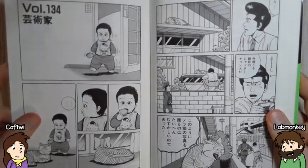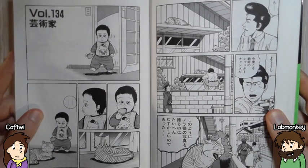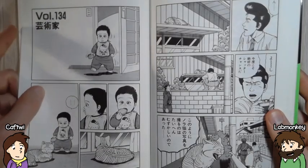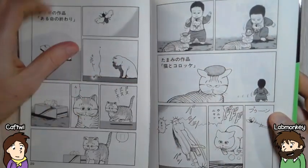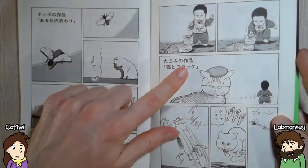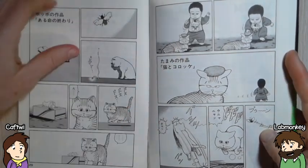This chapter's funny. So the couple, they've got a baby now. By this point in the manga series. Hello Kitty on the kid's bib. That's cute. It's called The Artistic Family, right? Right, or Family of Artists. He puts his croquette on Michael's head, and that's what is sakuhin. That's his art that he's created. So the kid's name is Tamami. Cat and croquette, that's his art piece.